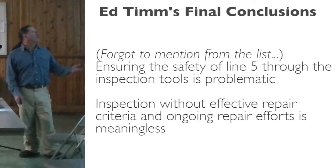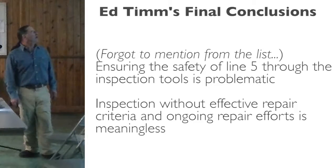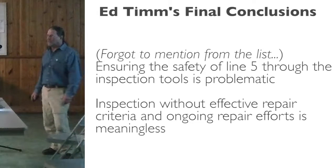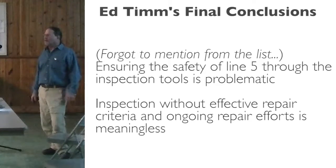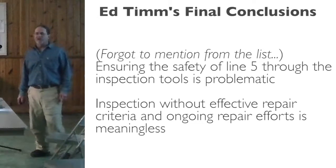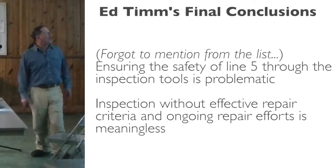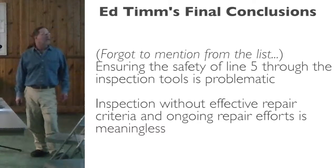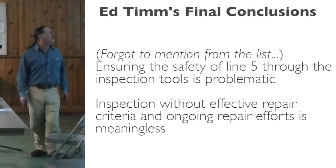Inspection without effective criteria to trigger repairs, and then following through with the repairs or replacement, that's meaningless. You know, it's just going through the exercise. You can say you do all the ILI you want, but if you don't take action on it, and there's several cases where the pipeline companies haven't taken action on it, then you're going to have wrecks.